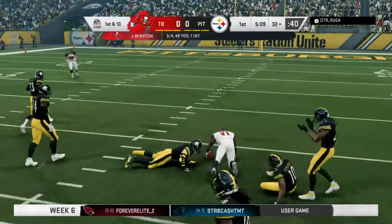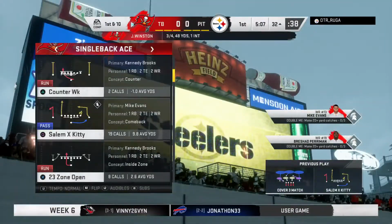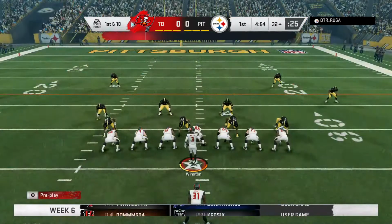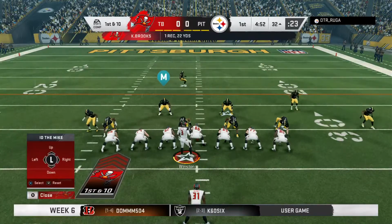A throw down the field caught by his running back. And he takes this one down almost all the way to the 30. A well-executed 22-yard gain.